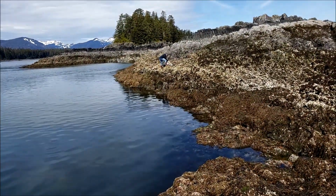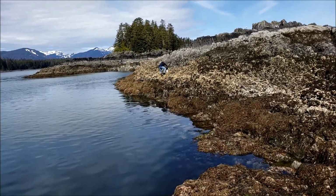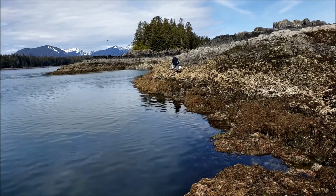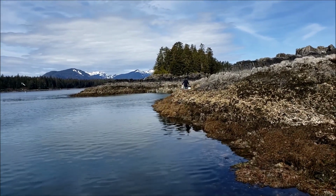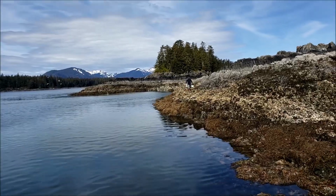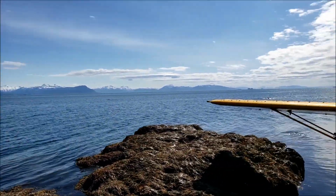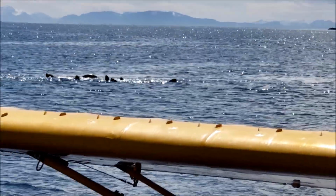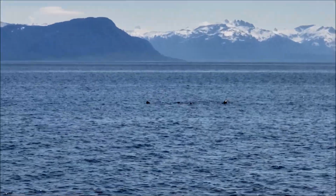Well, there's Tom over there trying to figure out where he can throw his cast net, but the water here is pretty clear, so the fish are kind of spooky. I think he's going to go over there. There's spawn over there on that edge. You can see fish flipping all over the place here. There's the sea lions out there, and another bunch of them right there.